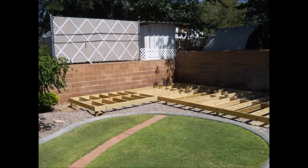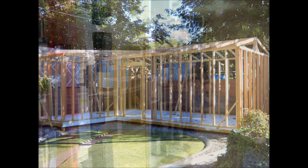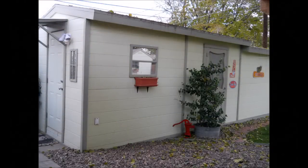Okay, here we see the floor joists all in place, and we're going through this kind of hurriedly. The next shot you're going to see is with the wall studding up and the floor done and initially painted. Once we got the outside done and sheetrocking done, we started putting dividers inside and putting up some shelving units for the inventory. And this is basically what the shed looks like today. This picture was taken a year or so ago, but that's about it. There's the old shed as it looks today.